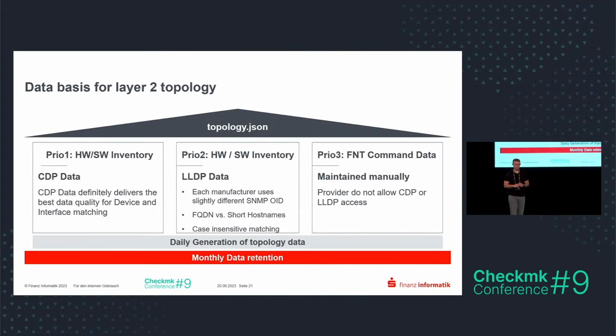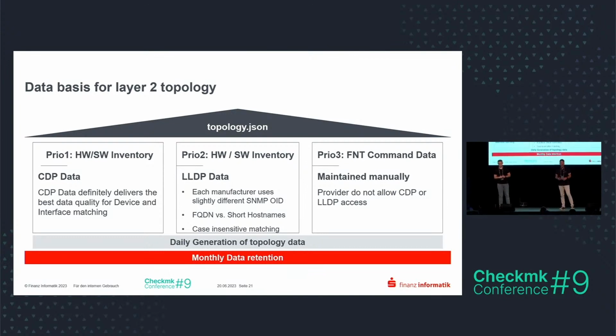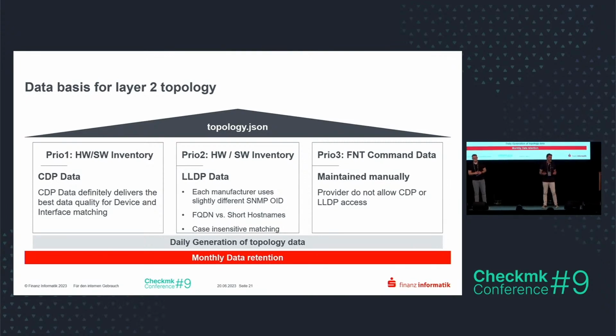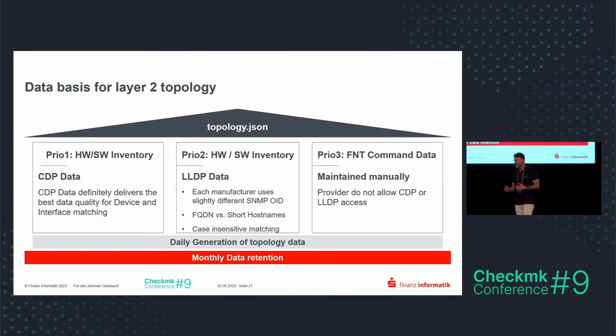When we started with the layer 2 topology, I called the Checkmk company and talked to the development guys and the product management. And they said, okay, this is a really difficult topic. First of all, who is responsible for the data, which is really important? Who will build the topology data? I think it was very fast clear that only the customer himself can be responsible for the data. It's not part of Checkmk to collect all the topology data. You can use functions of Checkmk, of course, to collect the data, but building the topology JSON data file cannot be part of Checkmk. Everything else is in place.